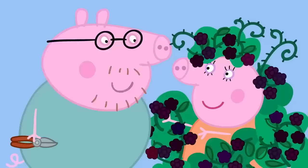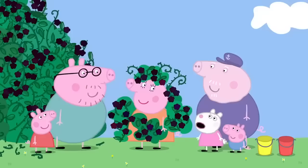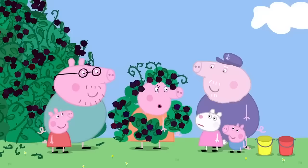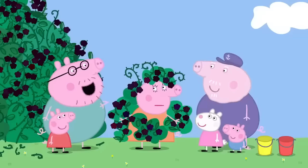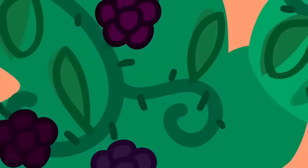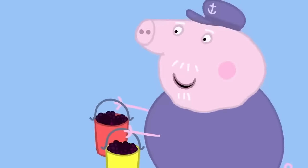My prince. My princess. You were meant to stay in there for 100 years. That was quite long enough, thank you. Mummy is a blackberry bush. I thought this sort of thing only happened to me. Stand still while we pick you. Let's take all this fruit back to Granny Pig.